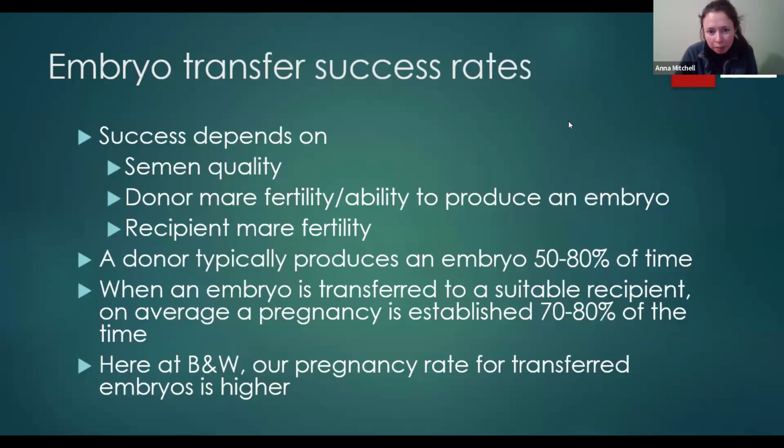But a donor typically produces an embryo at a similar rate, or has similar expectations to normal pregnancy rates if she was going to carry it. So it's a very reliable technique.